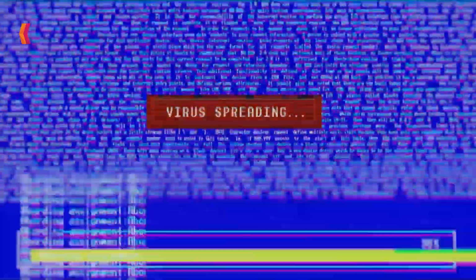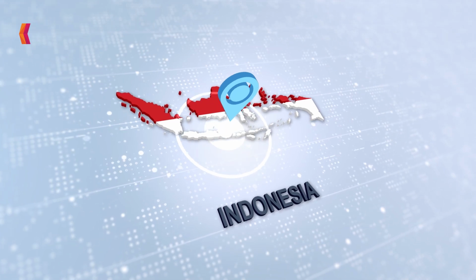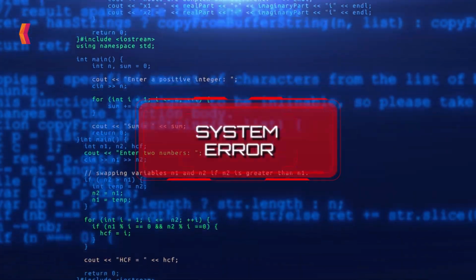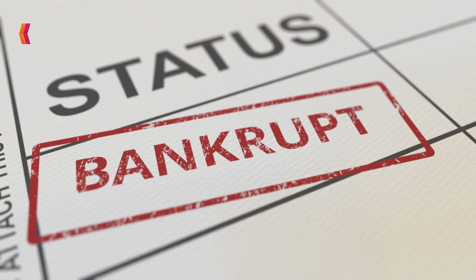It's known for its advanced encryption methods and ability to spread quickly across networks, posing a serious threat to organizations of all sizes. Recently, LockBit 3.0 targeted critical government services in Indonesia, causing widespread disruption. Entire systems were paralyzed, services halted, and operations forced to revert to manual processes. The financial and operational impact was immense.